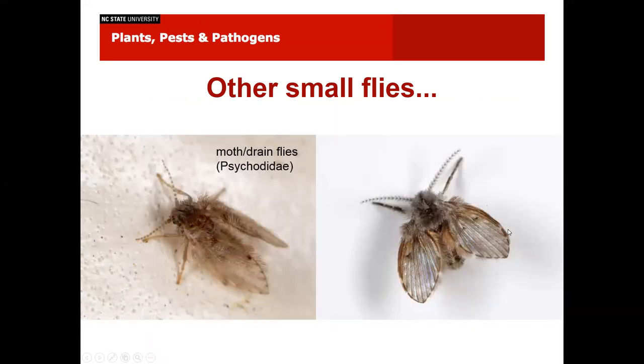Moth and drain flies. Of course, drain fly is a name given to when they're typically found in homes, because their larvae develop in the muck in the bottom of drains and in pipes. But that muck is very similar to the muck that's in compost bins. So you're going to find lots of these little hairy flies flying around compost bins, and their larvae are going to be in there feeding.